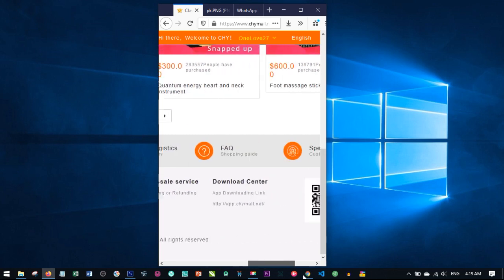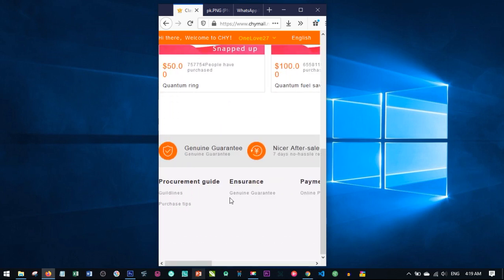All this I'm explaining, you will see it here. And once you log in, you will see your username on top of your phone here where it says, hi there, welcome to CHY. And when you hover over your username, you will see where it says personal center if you want to go to the back office. So you just hover over your username here and go to personal center.